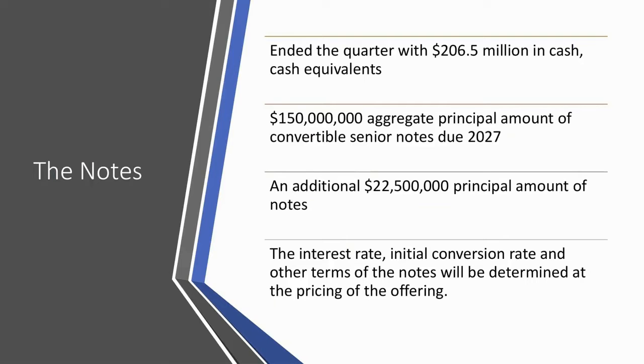Now, let's talk a bit about the notes. What's the worst problem here is that they really didn't tell us anything. So they ended the quarter with $206 million. Okay, so that's the cash and cash equivalents. And then they told us, well, we're going to raise 150 million more using these convertible senior notes due 2027. And then there's an option for an additional 22.5 million.